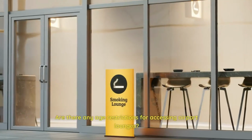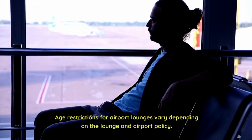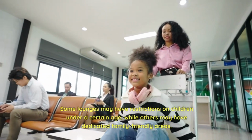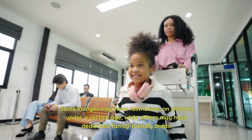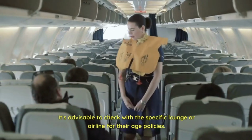Are there any age restrictions for accessing airport lounges? Age restrictions for airport lounges vary depending on the lounge and airport policy. Some lounges may have restrictions on children under a certain age, while others may have dedicated family-friendly areas. It's advisable to check with the specific lounge or airline for their age policies.